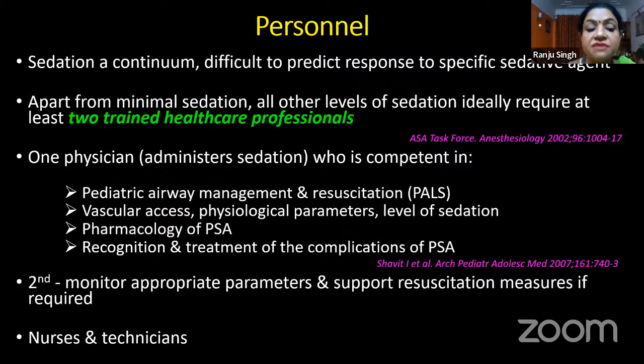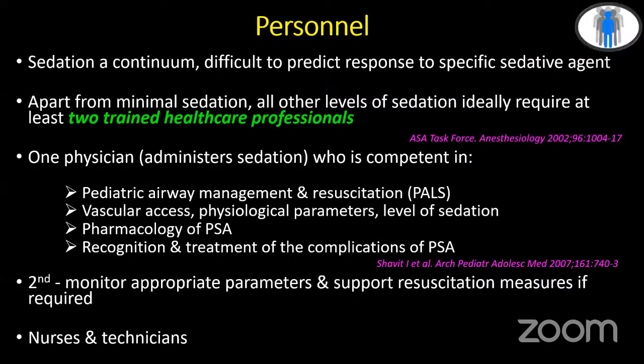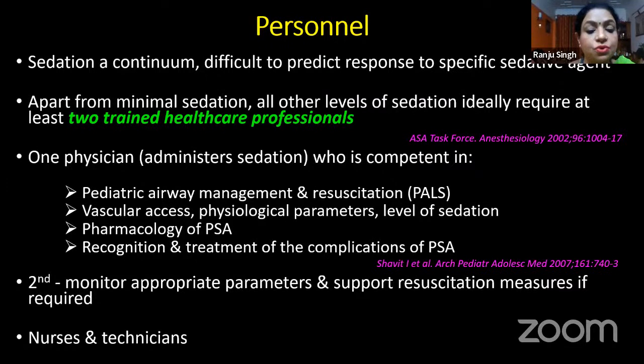He should be able to take a difficult vascular access, should know which physiological parameters to monitor and when to raise a red flag, when to call for help, when to raise an alarm, and should be able to monitor the levels of sedation in that child. Be well familiar with the pharmacology of drugs that is used to give procedural sedation, and should be proficient in the recognition and treatment of the complications of sedation in children.